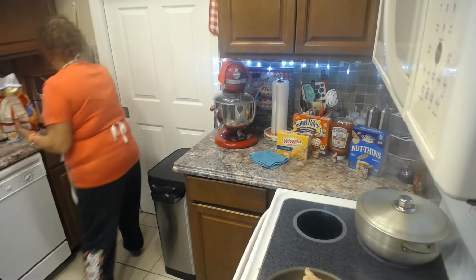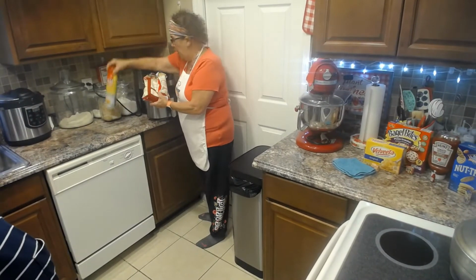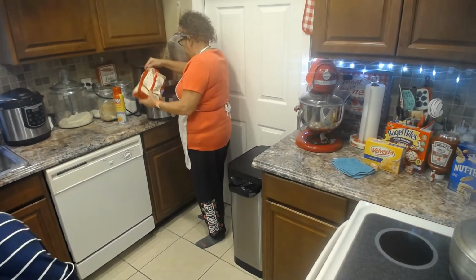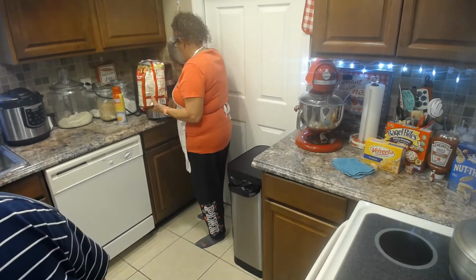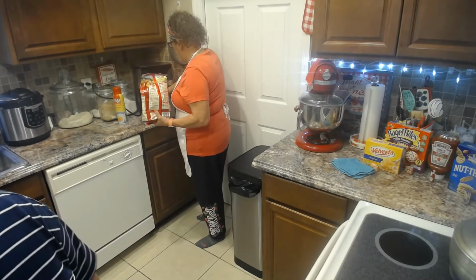Fries over here in my air fryer. I put some of my non-stick cooking spray in my air fryer, and I'm going to air fry my fries. What recipe I'm going to make, I have no idea yet. So I'm going to go ahead and get this going, guys.